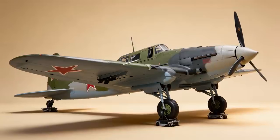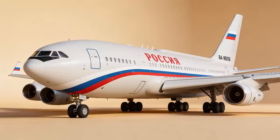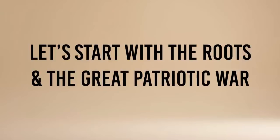From the mud of Stalingrad to the frozen Arctic, these machines were built to survive anything. This is every Ilyushin aircraft ever made. Let's start with the roots and the Great Patriotic War.